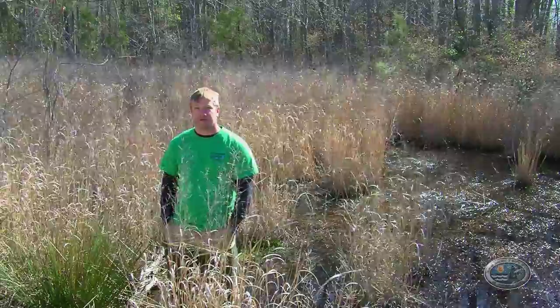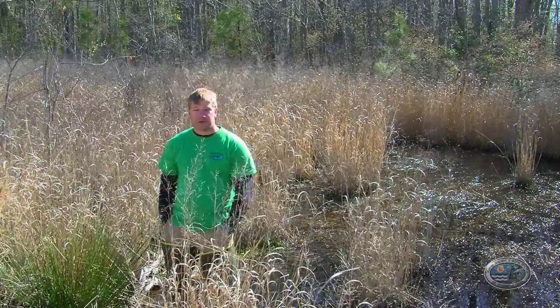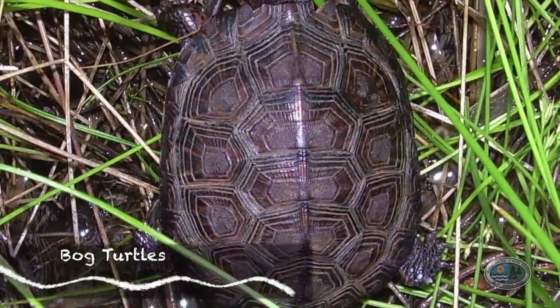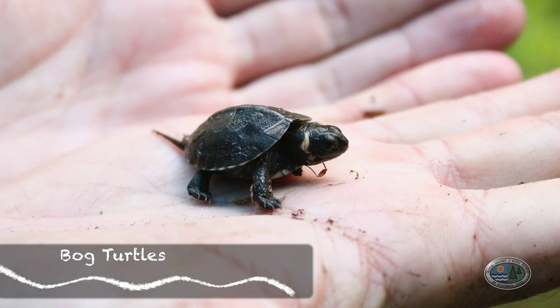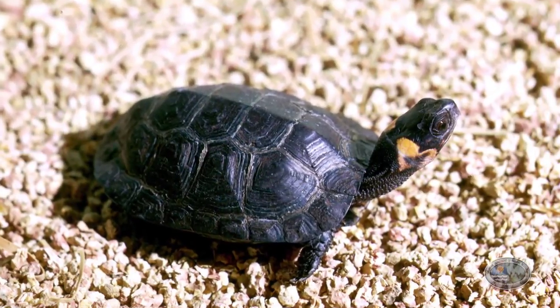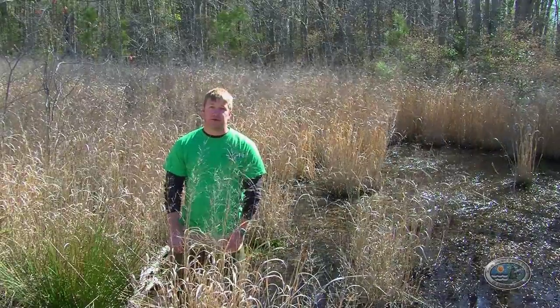Another reptile that lives in Delaware's wetlands is the bog turtle. But unlike the terrapin, the bog turtle lives in a very specific freshwater wetland habitat. They like very wet meadowy type habitat with sedges. And a lot of that habitat has been lost in Delaware. And along with some illegal pet trading, the population of bog turtles has really declined. They're listed as threatened on the federal level and endangered on the state level.